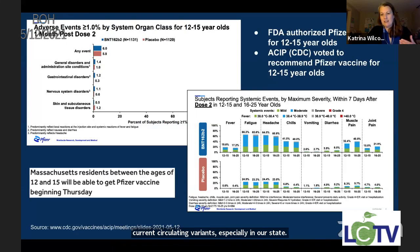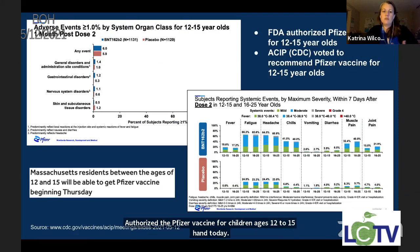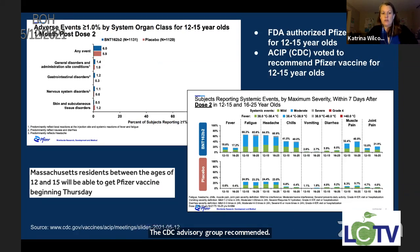So the big news, like I mentioned earlier, is that the FDA authorized the Pfizer vaccine for children aged 12 to 15. And today, the CDC advisory group voted to recommend the use of this vaccine in this age group as well. So these are actually some of the slides from today's ACIP presentation for the CDC.